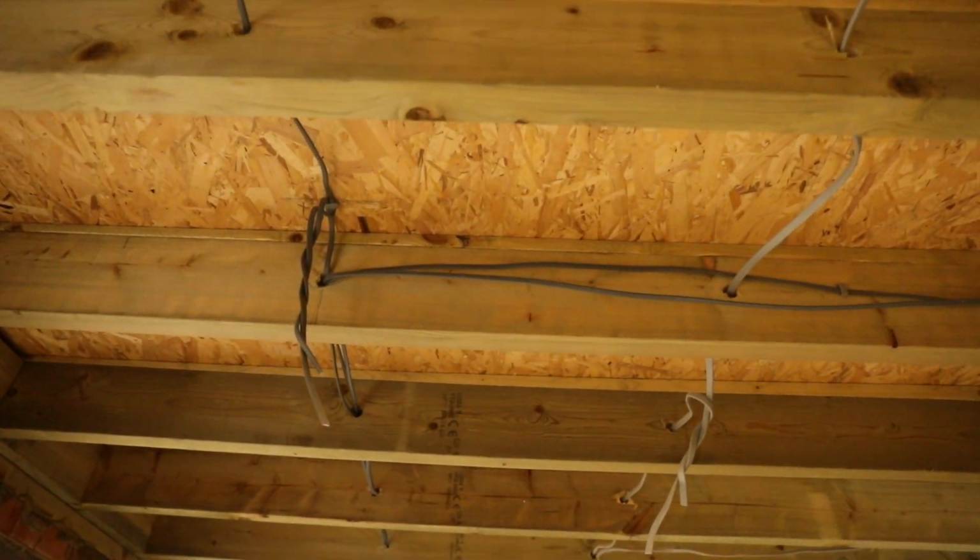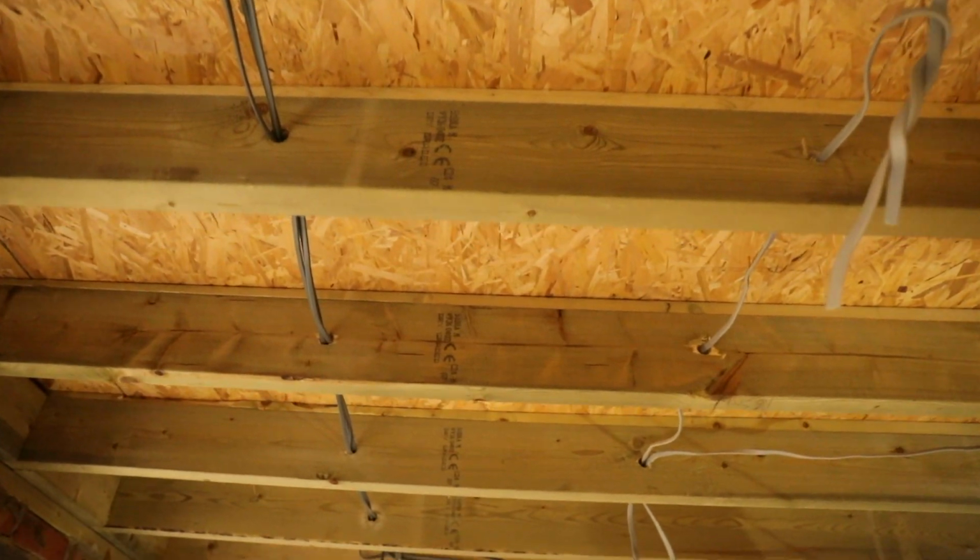I'm downstairs in the kitchen. The plasterboarding is ready to go up, the electrics are completed. I've done all the wiring for the lighting, so it's going to be spotlights throughout the house. I look forward to seeing you all next week.